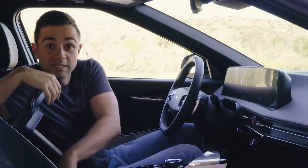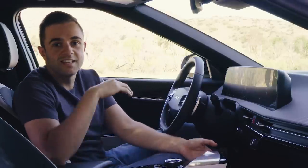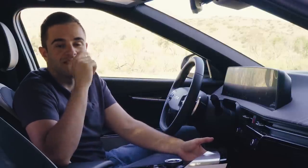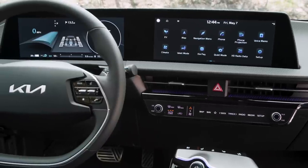And when you open this up, it's really deep in here. You can fit a ton of stuff. Wireless charging pad, heated and ventilated seats. There are a ton of comfort features tucked inside of this car. The tech, however, is a little bit more of a mixed bag. So when I say mixed bag, it mostly is good, I promise.